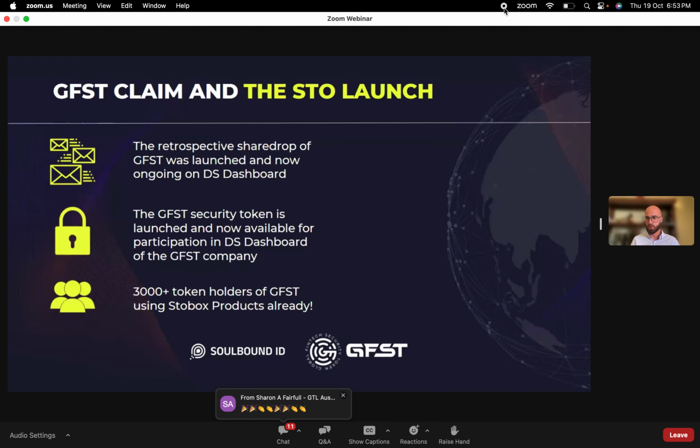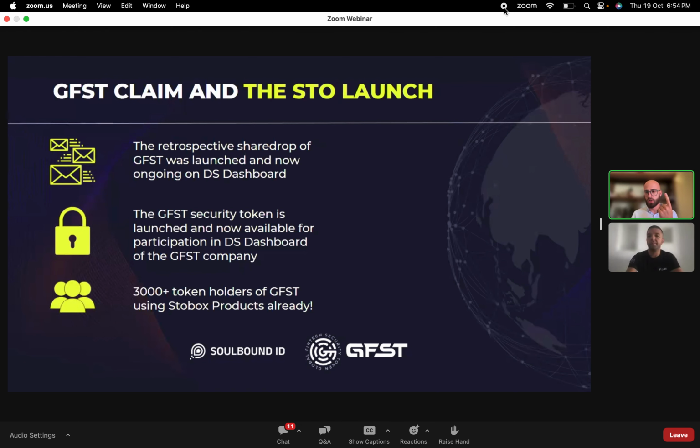So to sum up, SBID is delivered as a product to enter the various security tokens in a proper way. The retrospective share drop was delivered for the GFST company. The DS Dashboard technology was provided, and now the DS Dashboard of GFST is live and receiving investments, and it is an ongoing process.